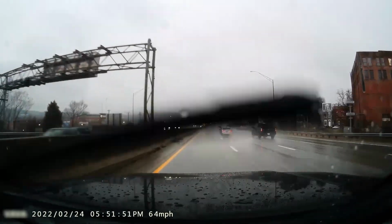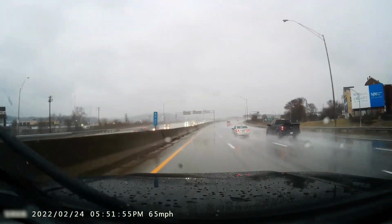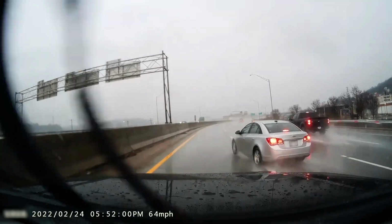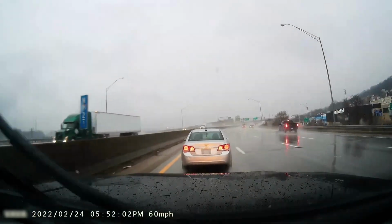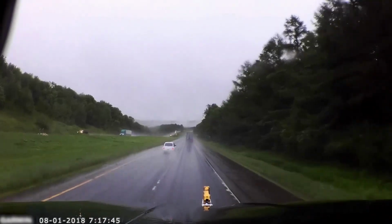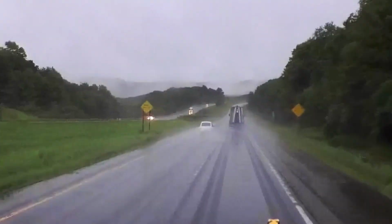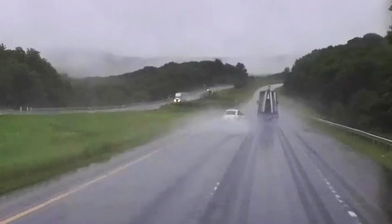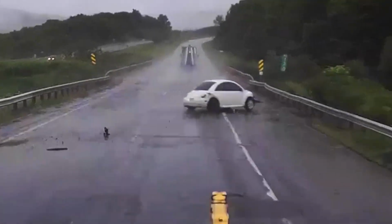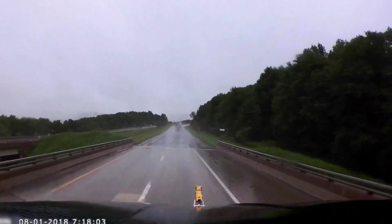According to the FHA, 75% of weather-related vehicle accidents occur on wet pavement, and many of them are due to hydroplaning, a phenomenon that happens when your car's tires actually lose contact with the wet road and begin sliding on a thin layer of water, making it nearly impossible to control. And unfortunately, it doesn't take much water for it to happen.